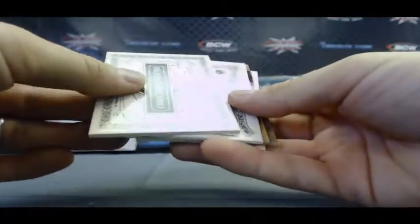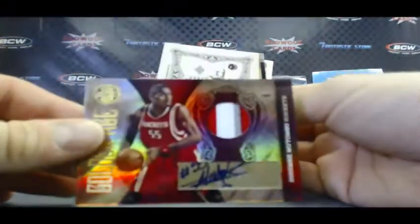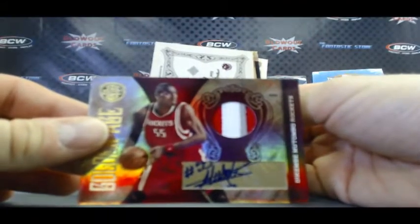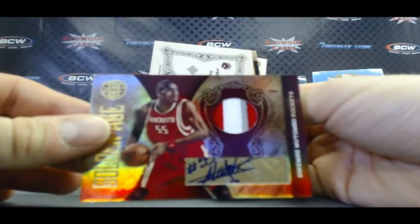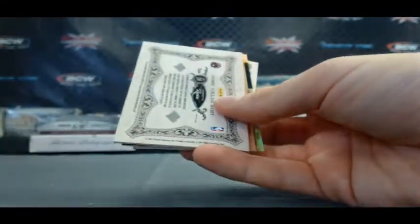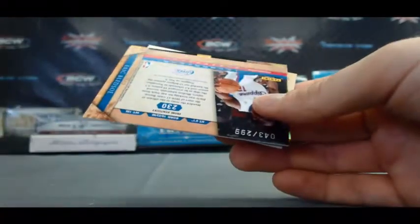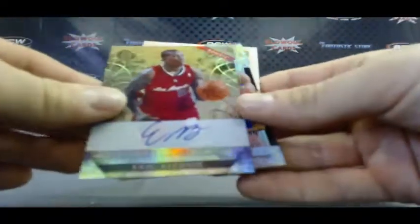All right, number 225. Ooh, that is sick. Check that out. Dikembe Mutombo. Three color patch autograph. Four color break. All right, then we've got a jersey of Jose Calderon. Number 249. Nice autograph, Eric Bledsoe.